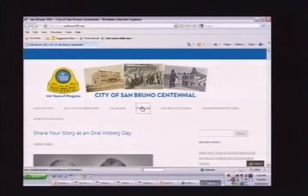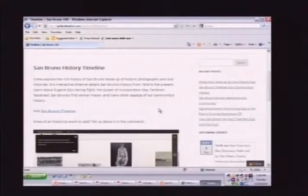Hi, my name is Kathleen O'Connell. I'm going to talk a little bit about two projects the San Bruno Library has been working on to celebrate the Centennial, which are useful for this year and we hope will also have enduring historic value in the years to come.